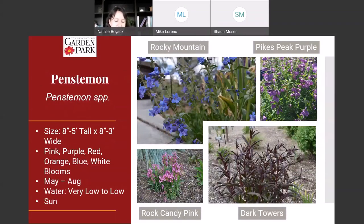Penstemons. I love penstemons. I didn't know much about penstemons until I started working at the garden. But there is such a variety in penstemons. They come in all sorts of different colors and heights and widths, and you can pretty much find one to fill any purpose in your landscape.